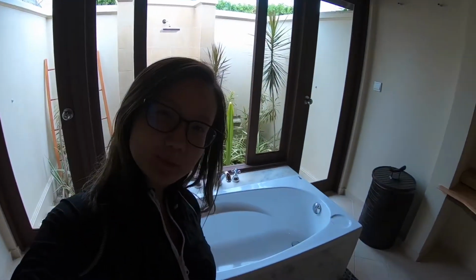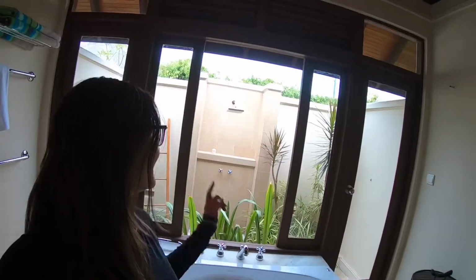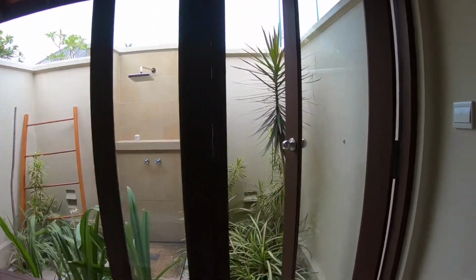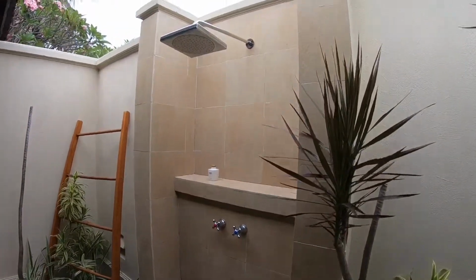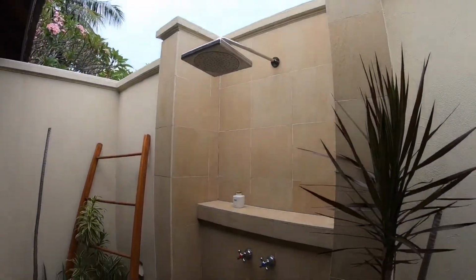Now if you want to bathe, there's 3 different ways you can do it. One is a normal shower area. Another one is a really nice bathtub over here. And then out there is where you can do like a rain shower, an outdoor rain shower. So if you go outside, this is what it feels like. Really nice and quiet. I'll show you the rest of the room.